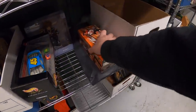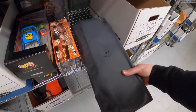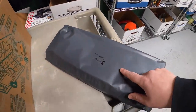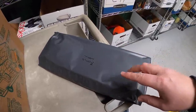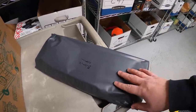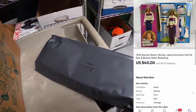Next is on the C4 shelf. I've already put it in a bag because part of the cardboard was falling apart a little bit, so I wanted to keep it all intact. This is a Bionic Woman doll. I actually got two of these in an online auction about a month ago. I paid $20 for the pair. The other one I already sold for $25. This one I had listed for $60. Somebody sent a best offer of $40 plus shipping, and I accepted.